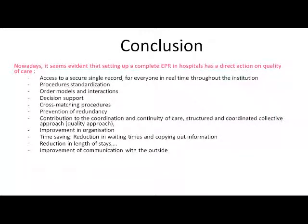So as a conclusion, I think that setting up a complete EPR has a direct impact on patient care. It provides access to a secure single record for everyone in real time throughout the hospital. It contributes to procedure standardization, to the preparation of order models and interaction, decision support. It is done through cross-matching procedures. It does prevent redundancy. For example, if I have ordered an exam yesterday, I can directly check in the system today whether I actually ordered it correctly and whether it has already been analyzed by, for example, the medical imaging department and the patient already has an appointment. It does contribute to the coordination and continuity of care. So it's a quality approach.